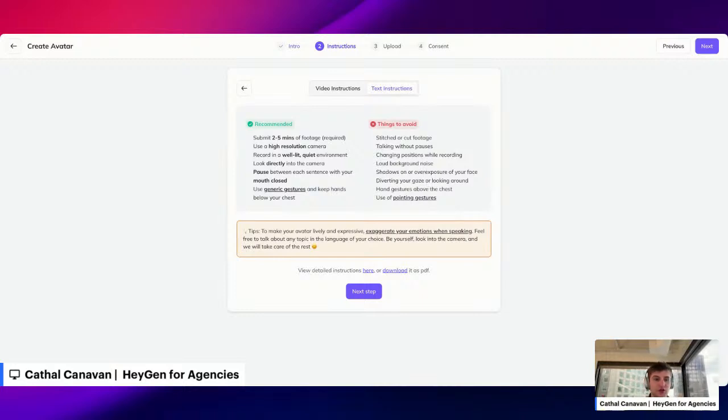What I would avoid is stitching videos together. So when we say 2 to 5 minutes video footage, we do look for a continuous video without pauses or without different pieces of video stitched together. Loud background noise can also make it challenging to clone a good voice.